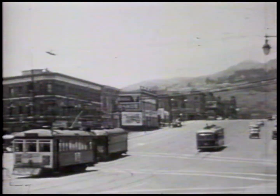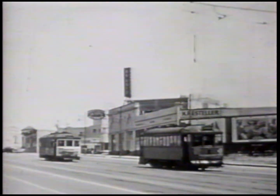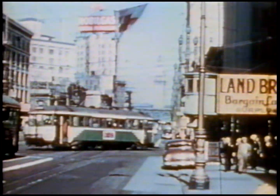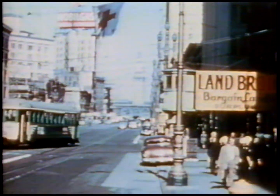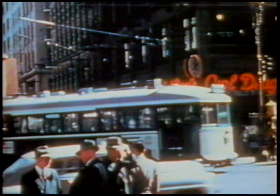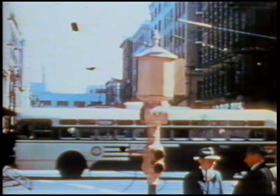Here the streetcar crosses Church, heading towards DuBois, and down to First and Market, where the car turns and heads towards Mission Street. Note the yellow signal. These were called birdcage signals, unique to San Francisco. At First and Mission, we get our glimpse of the East Bay Terminal.